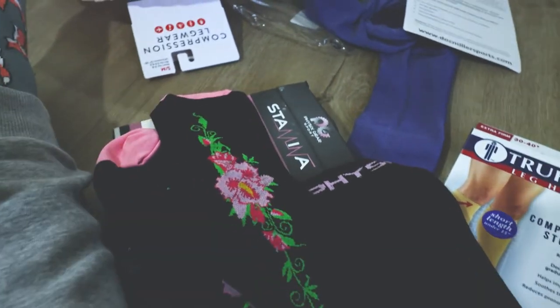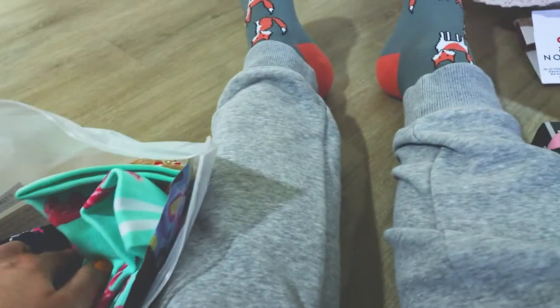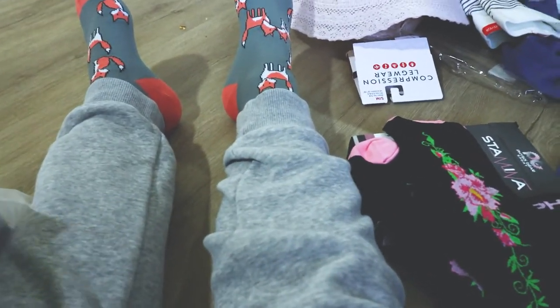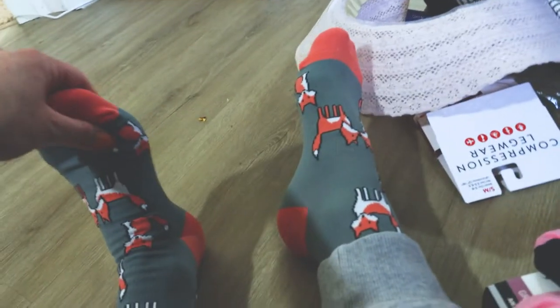These are not good. These super cheap ones with cute little animals on them are so fun. Look, little sock monkey, so cute. Llamas, I mean, these are fun, okay? They're very fun. I don't think I can wear these. I think I'll keep them.